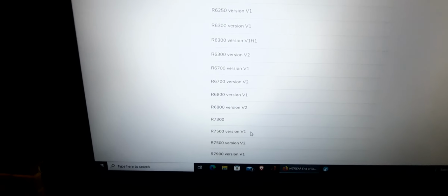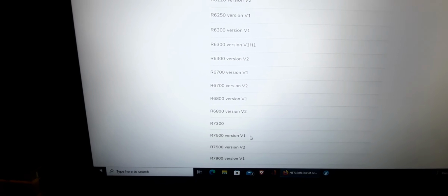But here, these are the list. R6100. Wow. R6250. R6700. Wow, pretty much these routers are. R7000 version 1. So all these routers are going to go off, like no support at all.